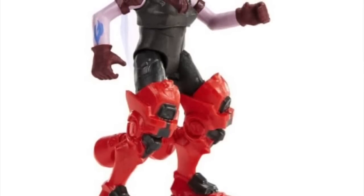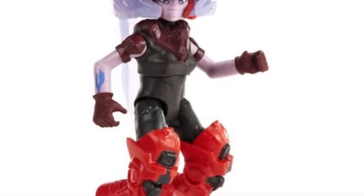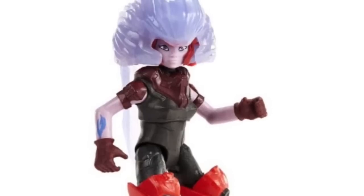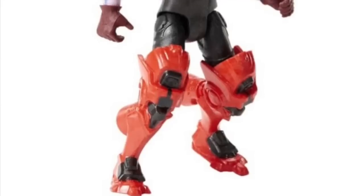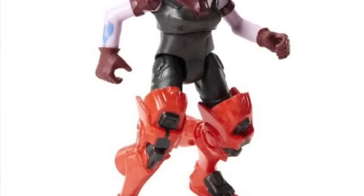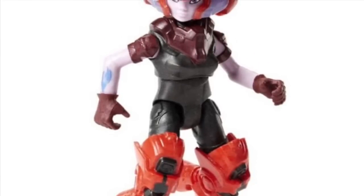The only thing that kind of sucks to me about the figure is it would be cool if they made it so she could roll up so she could ram things like she does in the cartoon. She kind of rolls up in a ball type thing and then shoots off to ram things. So there's no way to mimic that feature per se. But overall, I actually kind of like this redesign.